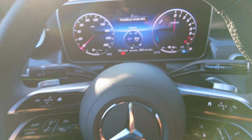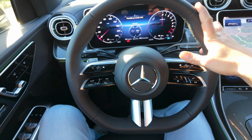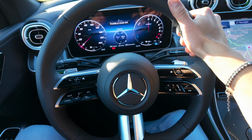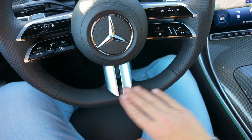And that's the explanation. You have all these touchscreen modes right here on the steering wheel. The steering wheel, I think, looks pretty cool. You have the Mercedes logo right there. It's quite thick, quite heavy, but it's really, really comfortable to drive on. You have this cut bottom right here. It makes it look more sporty.